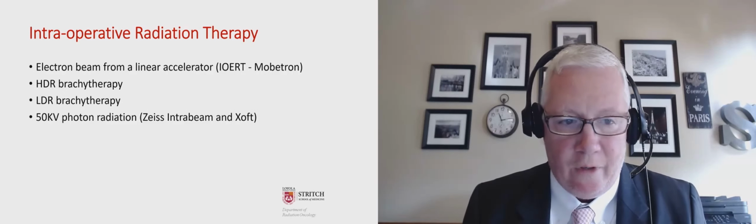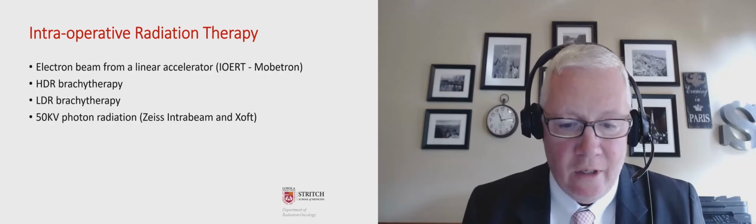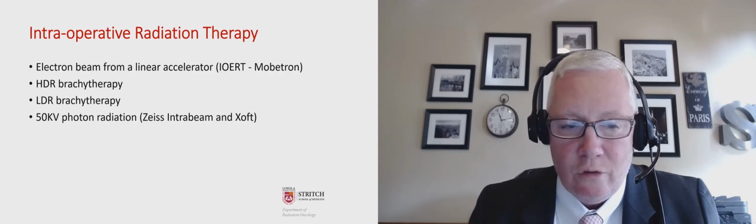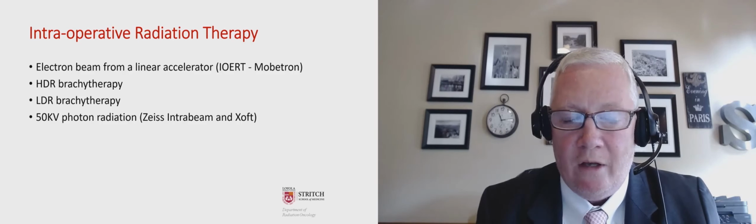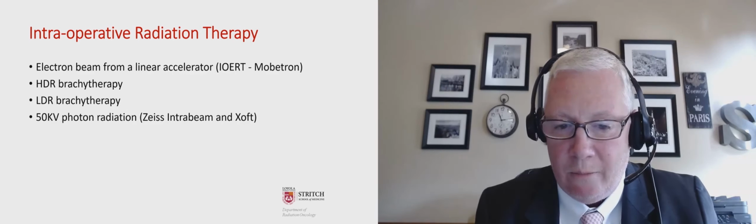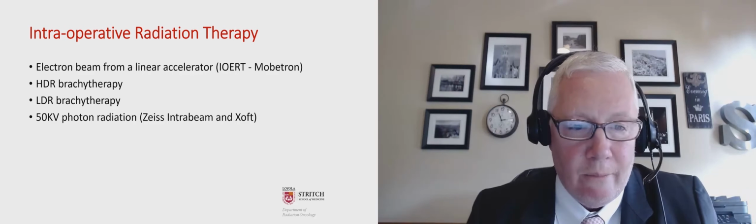So what is intraoperative radiation? It's radiation at the time of surgery. I don't put too much into this discussion, but this actually has some very, very interesting avenues for patients who have a hard time getting to the physician. So disparity. It also has some very good applications when it comes to COVID, if you could do all the radiation in a single fraction at the time of treatment.